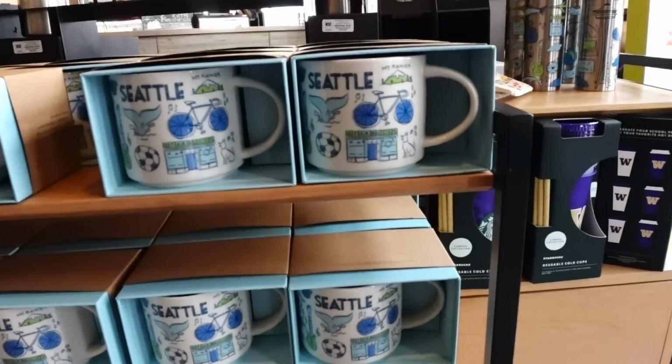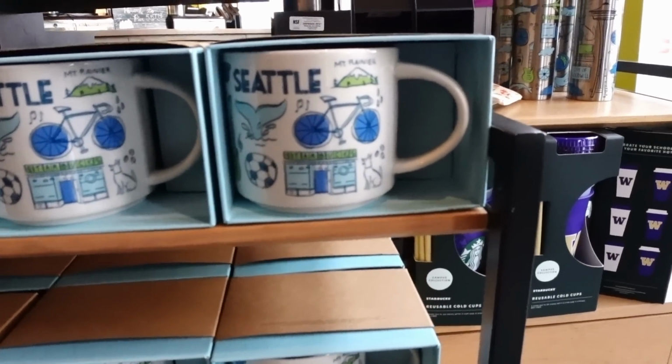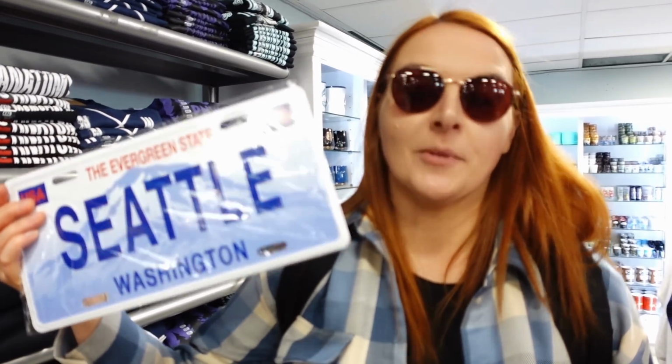So we've just got the 4th Starbucks mug of the trip so far. So this is the Seattle one. And then we've also just got a Seattle license plate, as we also collect these as well. So we're just going to purchase these and then we'll be back to you in a minute.